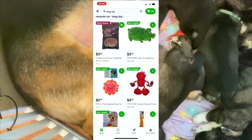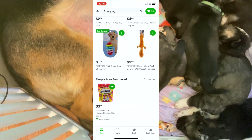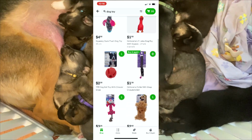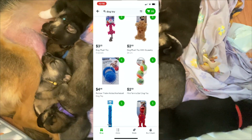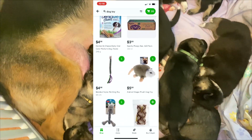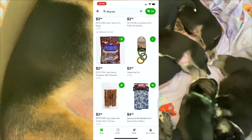I'm going to order every single toy that is available at our local dollar store on Instacart. So I'm going to whip it up here now for you guys to see what I'm doing. As you can see, I selected one of each of the toys, every single one they have available on the Instacart app.